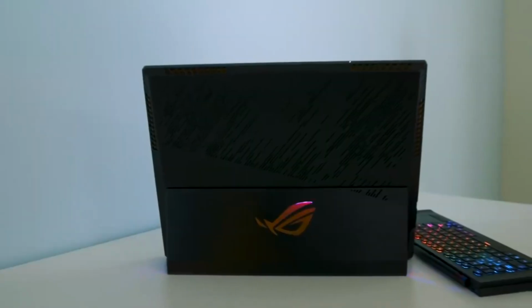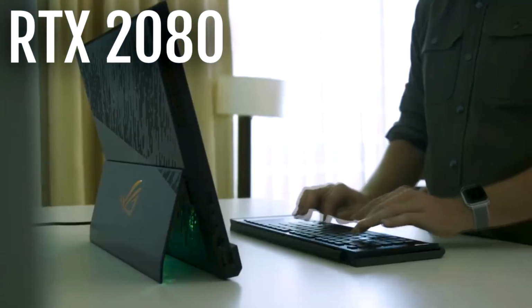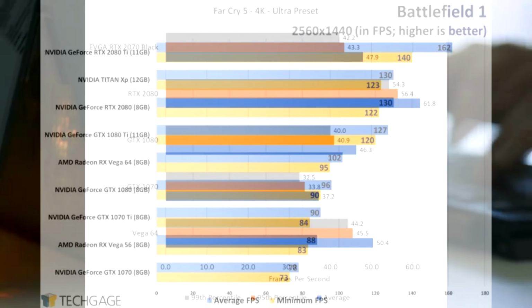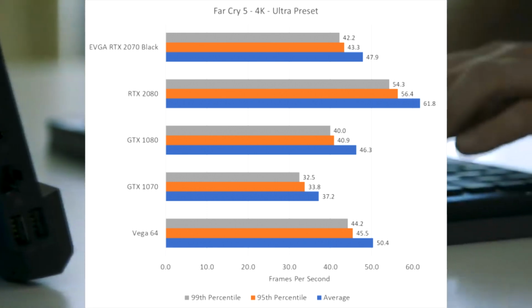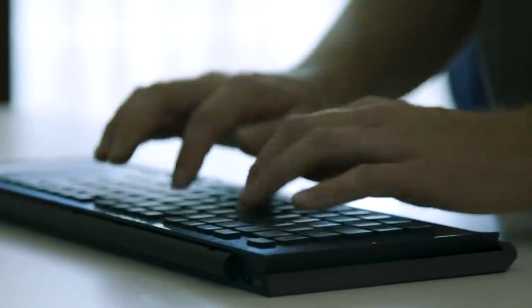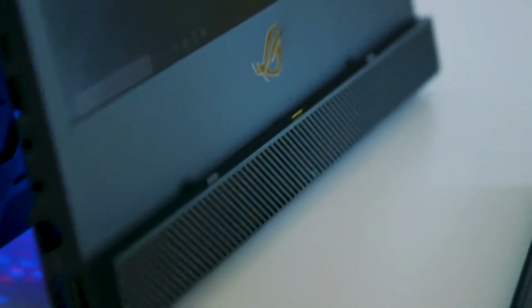Now, time for that beautiful graphics card. It has a NVIDIA GeForce RTX 2080, which achieves a solid 130 FPS in Battlefield 1, a decent 62 FPS on Far Cry 5 at 4K at the Ultra preset, and 126 FPS on GTA at high resolution. And that's a lot of performance for a laptop, but it's not over yet, guys.